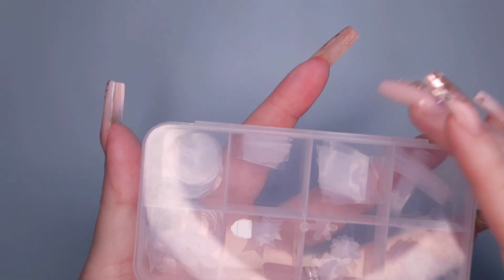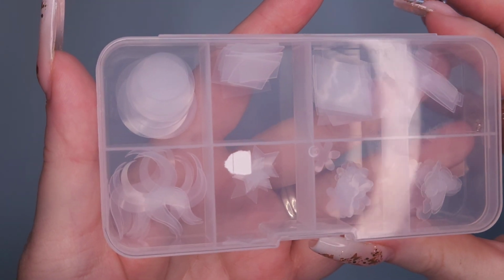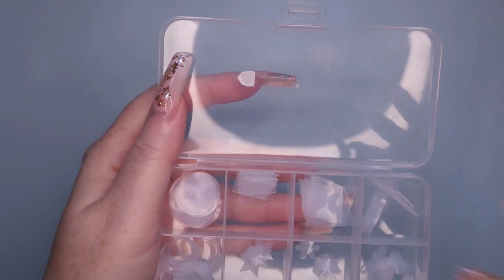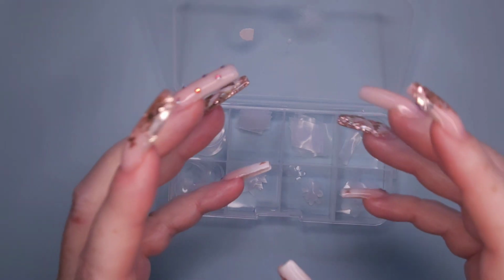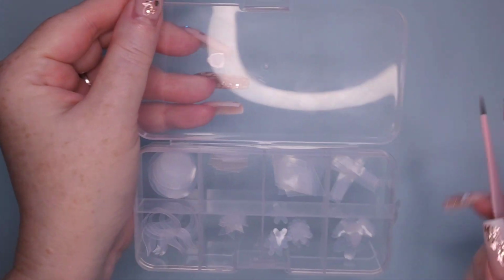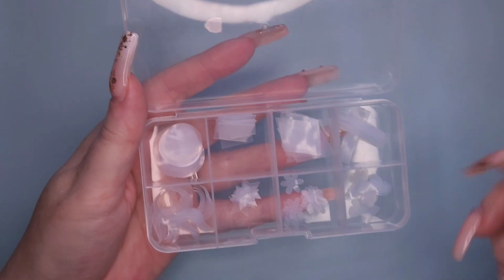So, next thing I got goes along with the dual forms. And it is these little shapes that you can put into the full cover dual forms. The little silicone, damn it, sorry. The little shapes that you can put down into the dual form and cure, and then you take the little silicone shape out, and then you're left with the design. I haven't really seen anybody using them, but I think they could really be cool.